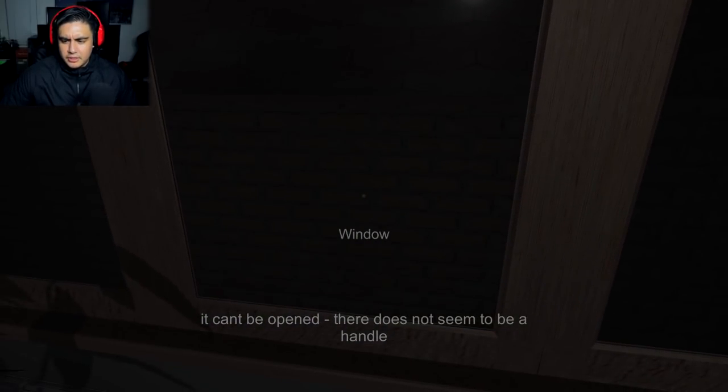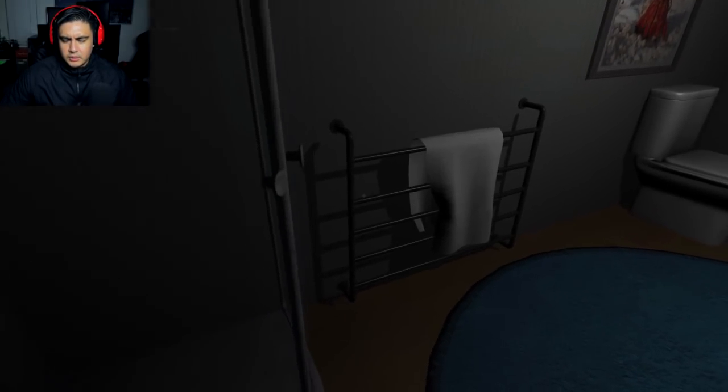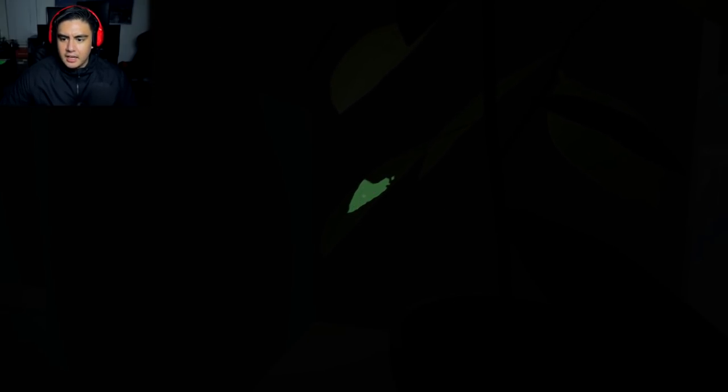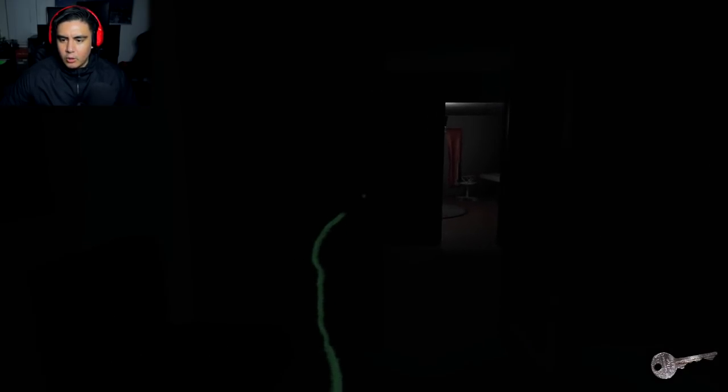It can't be opened. There does not seem to be a handle. What's inside here? Picture. A picture of a hermit crab. Do I turn off the light? Please don't tell me. I do. Oh, what the heck? Dude, this game is cool. Huh? Key! I got a key. I don't know what for, but I got a key.